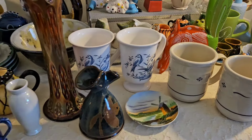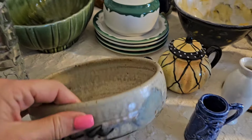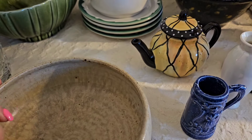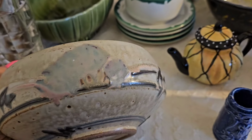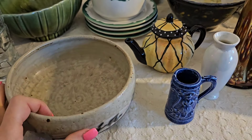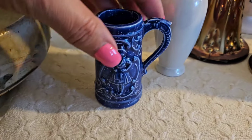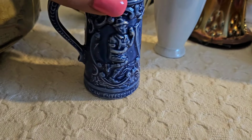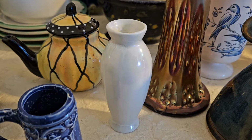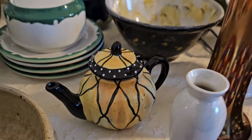Here are the items that sold on Saturday night. This pottery bowl, which I love. I love the design on the side of it. It wasn't signed, but I really love that. The little mini stein sold. This is from Duncan Enterprises. The opalescent little mini bud vase. The mini teapot back there.